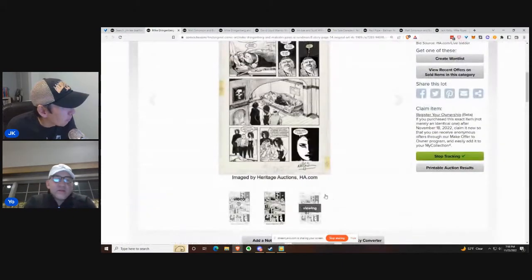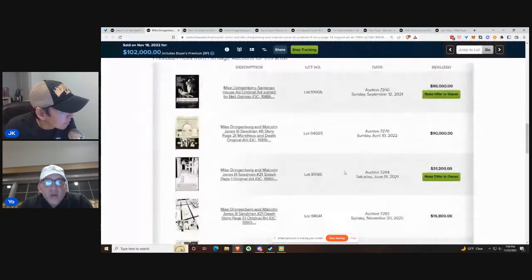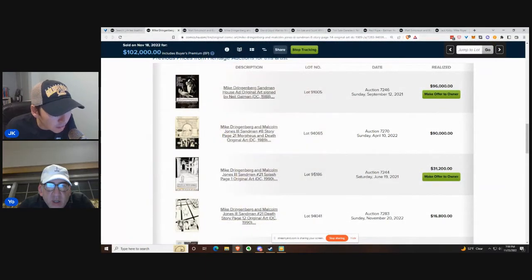This was one of the surprising ones. I think you're going to have your occasional outlier on some of the best examples of something that are available in an auction. And obviously, of the Sandman pages, maybe this was number one because of the first appearance issue. Have any other number eight issues sold before? Yes, the piece that was here, that was also 8 as well.